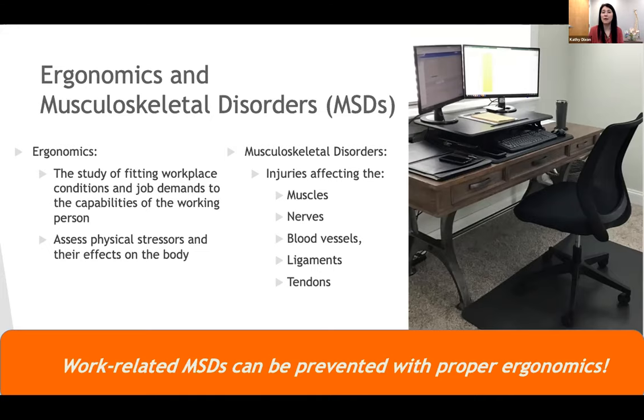And then we talk about musculoskeletal disorders, or MSDs, and basically they're injuries that affect your body. It can be muscles, nerves, blood vessels, ligaments, tendons. A lot of times these injuries occur because of poor positioning or posture, or repeated use in an abnormal position for our body. So something that's not comfortable and normal. And the crazy thing about both of these is the injuries can all be prevented with just a little bit of thought into your ergonomic setup.